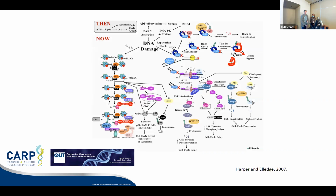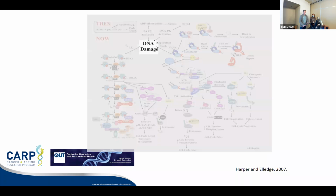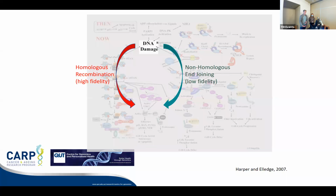So firstly, let's jump into the background. As you may or may not know, the Cancer and Aging Research Program focuses on the DNA damage response. As you can see here, it's quite a complex set of pathways that feed into other pathways. I thought I'd dumb this down a whole lot, make it nice and easy. There are two main pathways that deal with double-strand breaks. One is the homologous recombination pathway, which is high fidelity, and we have a lower fidelity non-homologous end joining.